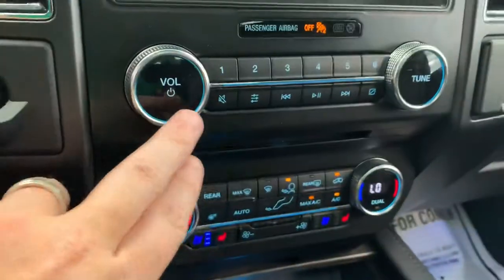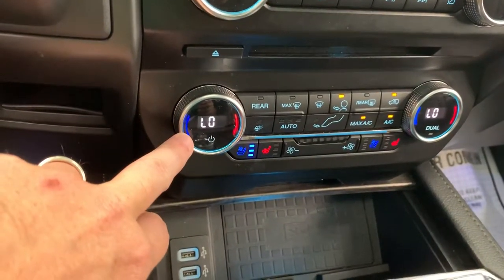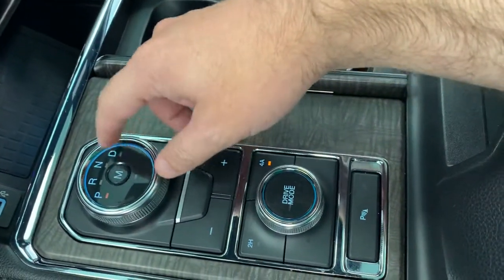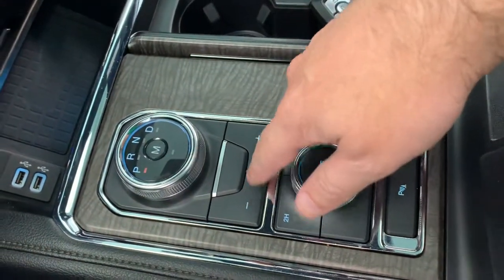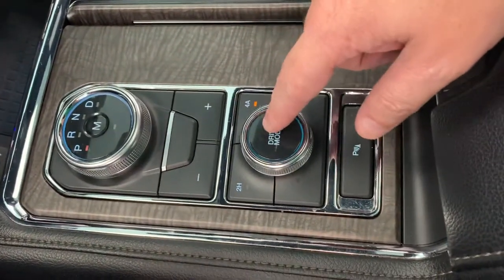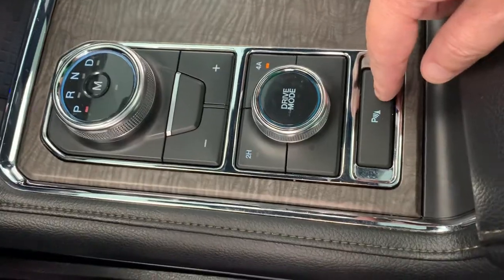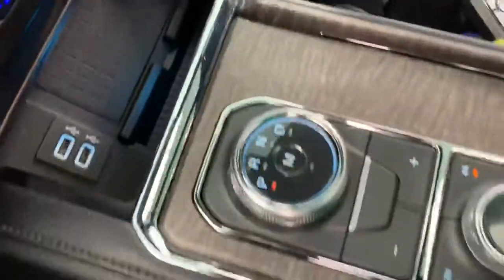We do have your audio control analog switches, as well as your climate control analogs, heated and cooled seats, driver and passenger. We got your shifter for your transmission is a turn dial down here with manual mode and the plus and the minus, which allows you to select any of the gears of the multi-speed transmission. It's your electronic shift on the fly four-wheel drive transfer case, ability to shut off your park sensors, two more USB ports up there, two large cup holders.